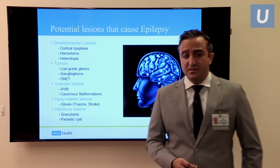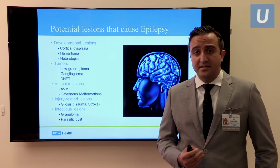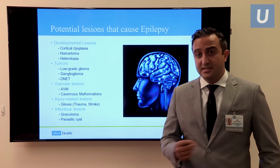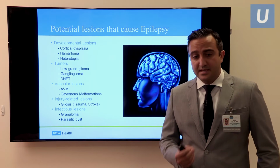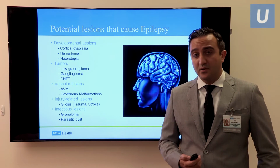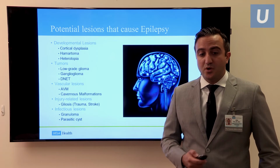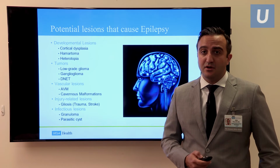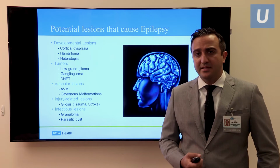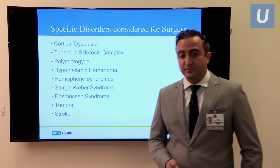Vascular lesions, arteriovenous malformations, or an abnormal tangle of blood vessels in the brain, can cause epilepsy. Cavernous malformations are a very similar entity. These can cause epilepsy as well. Injury to the brain, such as strokes, which are actually quite common in the neonatal period, and trauma to the brain can cause scarring and also cause epilepsy. And also infectious lesions. These are less commonly seen by us, but these can also cause epilepsy.